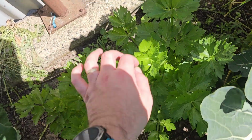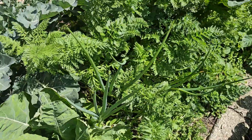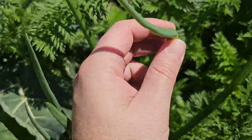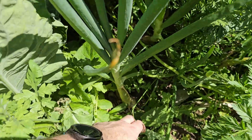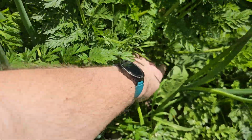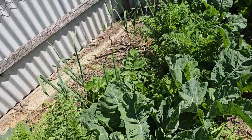I actually have some celery this year, which is a bit of a different crop for me. Have a bit of a try. Oh, in here, as well as some carrots, I was just looking and you can see it's forming a scape there. I believe these are actually onions, so they're not forming particularly big heads, but I did harvest a couple of them not too long ago, and they came out fine. They're all right. Excuse the barking dog.